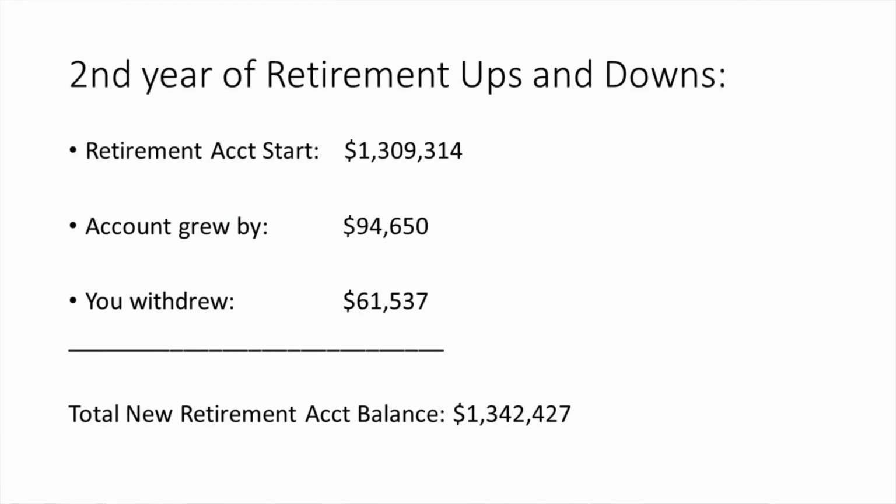Again, significantly more than what you need to withdraw, but say you update your withdrawals now, your second year of retirement, ups and downs, you're still going to withdraw 4.7%. But with your initial amount being higher and the amount your account grew by also being higher, you're now withdrawing $61,537, slightly more than your first year of retirement.